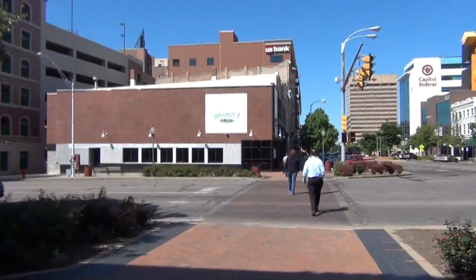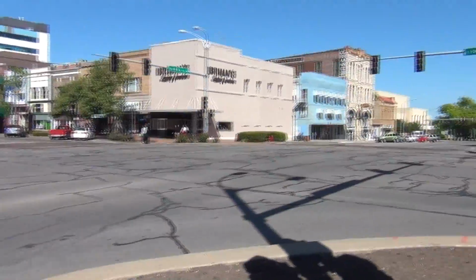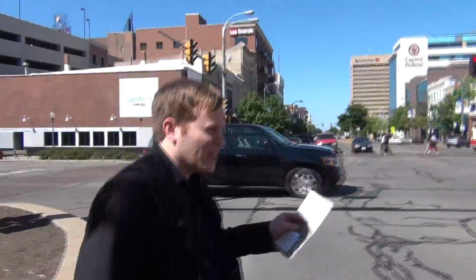And of course, we reach one of Topeka's fine crosswalks where we will pause for a moment because we don't want to be jaywalking on television. So we're going to cross the street over here because the light is in our walking pattern at this time.